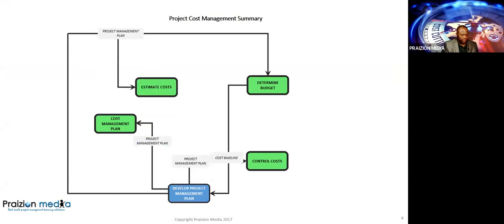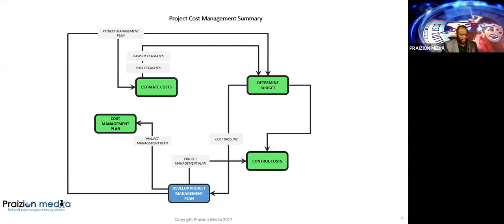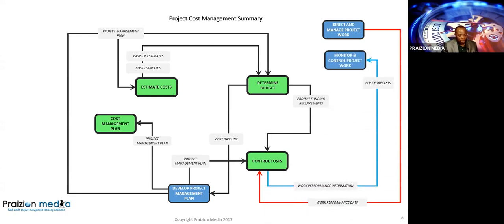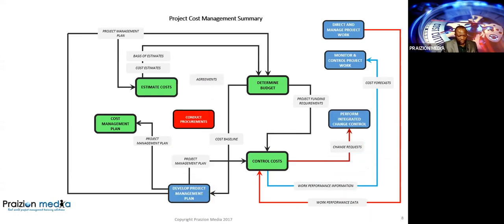And then we have some interactions between determine budget, giving you a cost baseline, which really is part of your project management plan. And we also have cost estimates and BOEs going to determine budget. Project funding requirements that we talked about comes out of determine budget and goes to control cost. Direct and manage project work, as usual, gives all of those monitoring and controlling processes outside of integration, WPD. And then those processes, such as control cost, give cost forecast, and also it gives WPI to monitor and control project work.